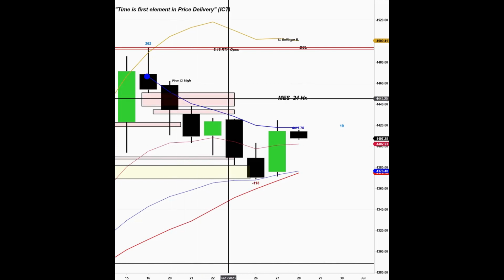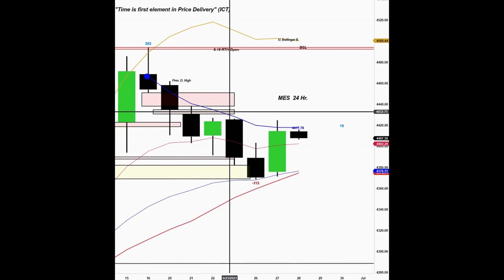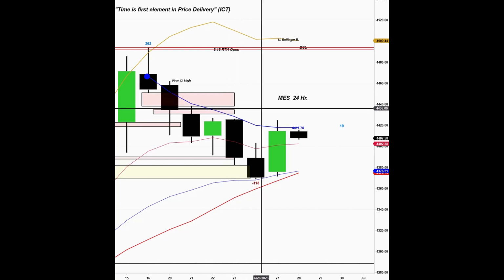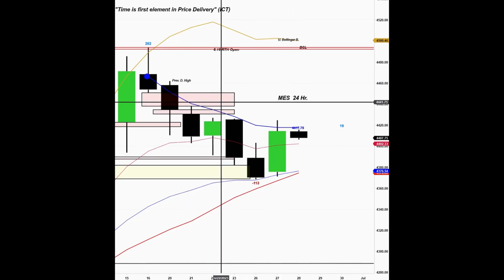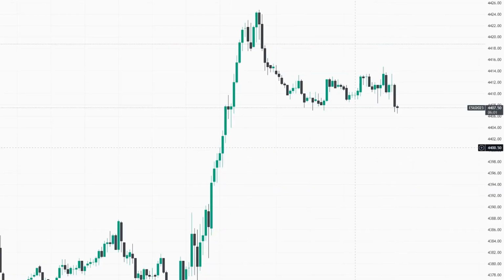Right here, these rectangles in light red, volume imbalance. So we could go back to 44.32 in July, 44.50. But like I mentioned in the intro, right now we just have to get through the end of the quarter, end of the month, and midpoint, halftime point for the year. Let's go to the next chart.